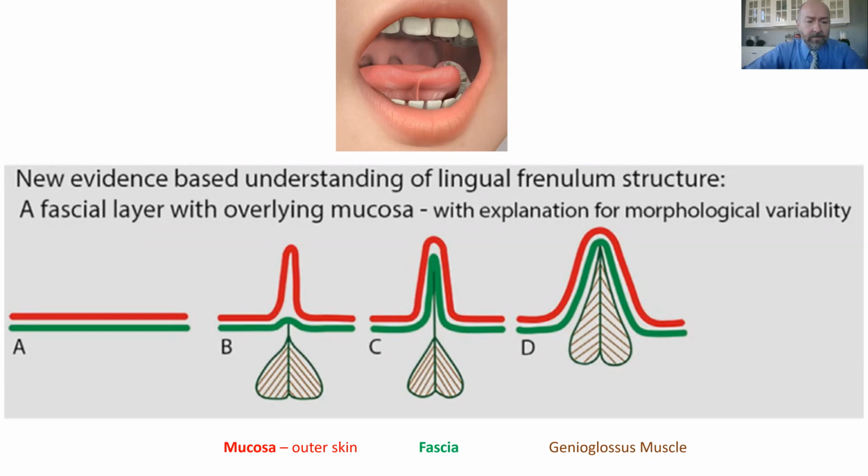made of. In example A, the tether or cord or frenum is receded completely away as it should be. In example B, the frenum is comprised only of mucosa, which is the outer layer of skin seen in the mouth. In example C, it includes the fascia and the mucosa. And in example D, the fascial connection is so strong that it pulls the genioglossus muscle up into the frenum. And when this happens, the muscle fibers themselves reorient themselves into the frenum, and the muscles themselves become part of the restriction of movement.